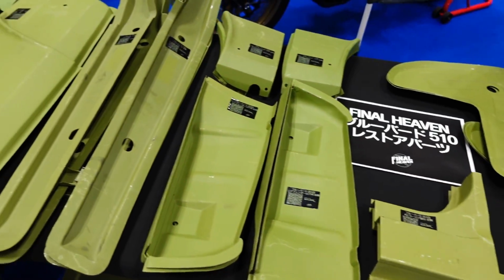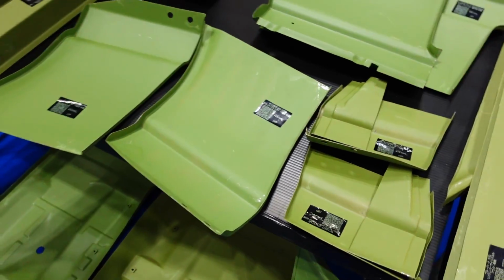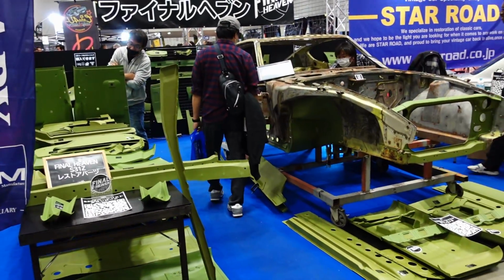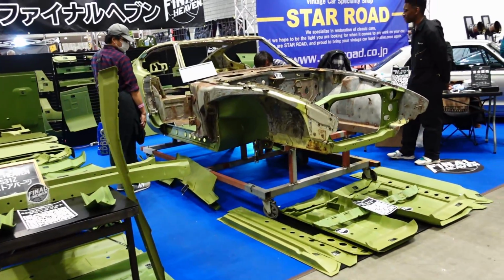We got a bunch of 510 Bluebird stuff here on the table as well. A bunch of repair panels, probably all the places that rust out. How cool is that? Daruma Celica. Looking forward to the S chassis parts coming out. We need the whole front and rear ends because everyone's lopping them off, making drift cars.